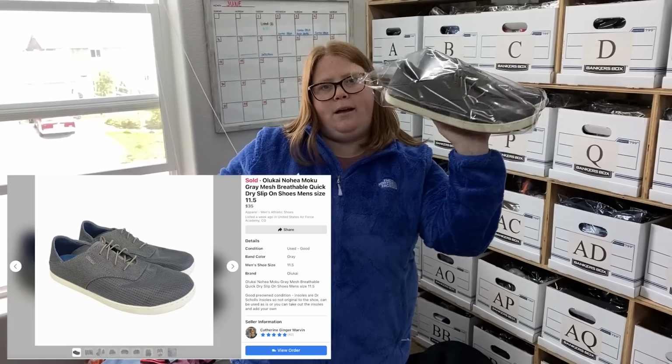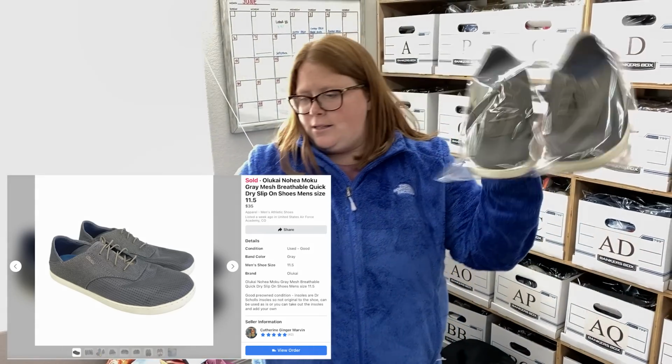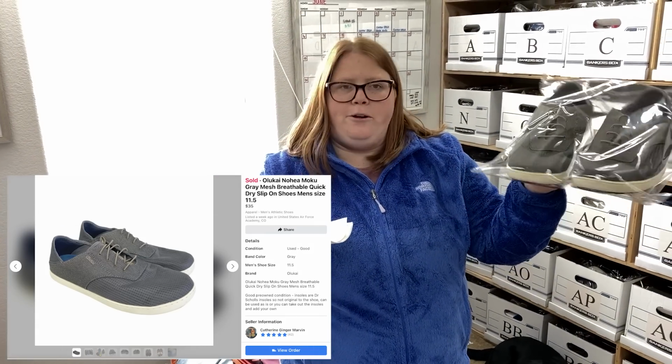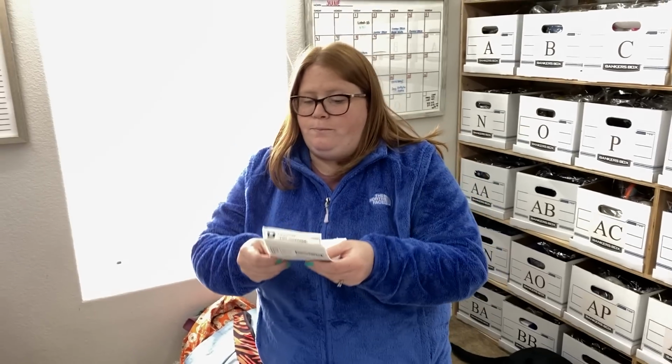These are some Olukai shoes that I got from the bins up in Denver, part of the stimulus check challenge. I had $1.54 into these, and they sold for $35 plus shipping on eBay. We are back to normal labels, so the buyer did have to pay $9 to get those shipped to them.